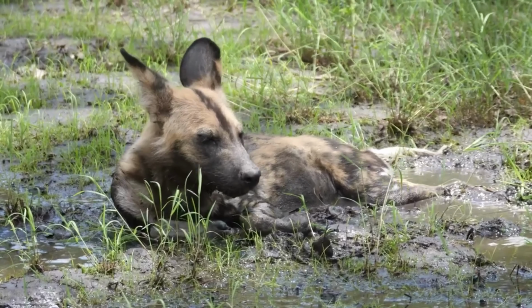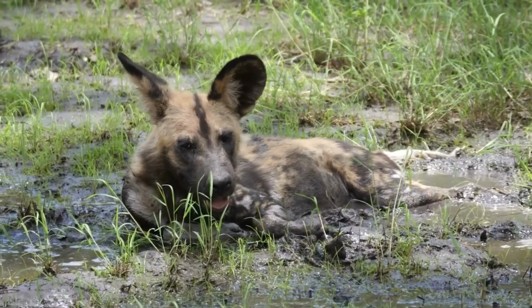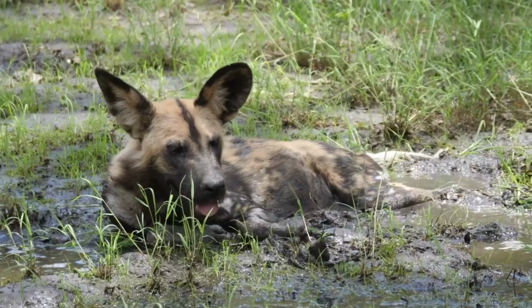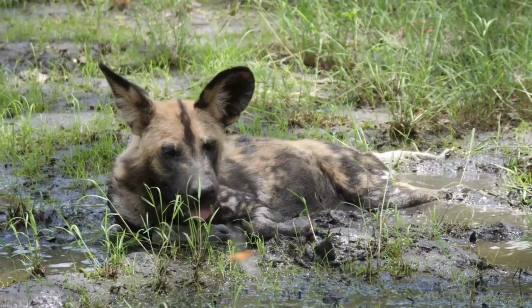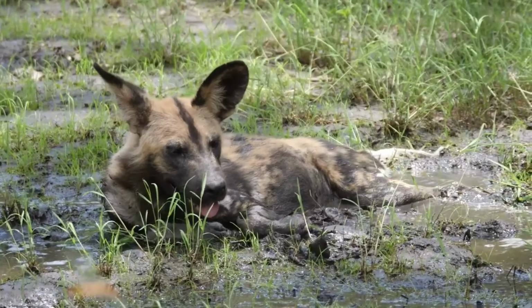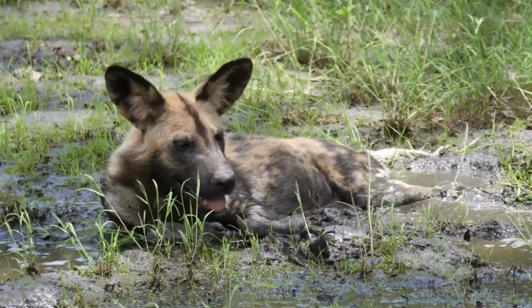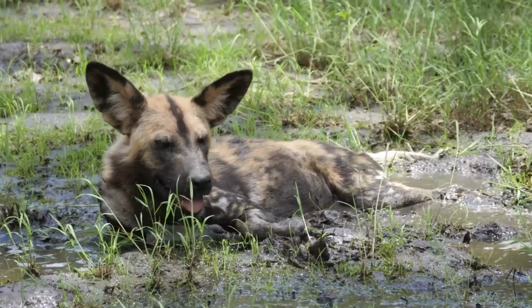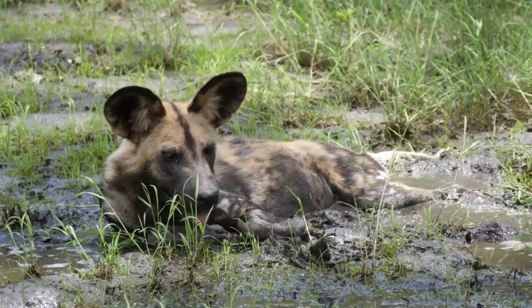61. Transboundary conservation initiatives. Due to the wide-ranging nature of African wild dogs, transboundary conservation initiatives involving multiple countries are essential. Collaborative efforts ensure coordinated conservation actions and address challenges across borders.